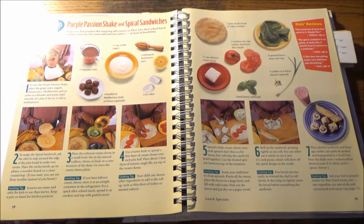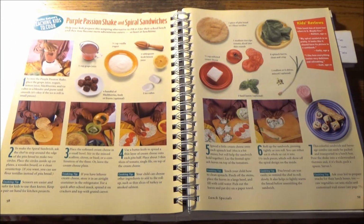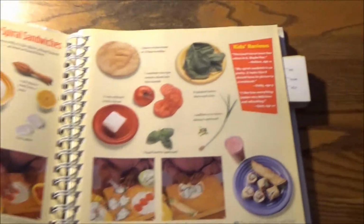That's breakfast. Now onto some lunch specials. A purple passage shake with spiral sandwiches. Help your kids prepare this tempting alternative to PB&J for their school lunch, and they may become more adventurous eaters, at least at lunchtime. These are the kids' reviews.